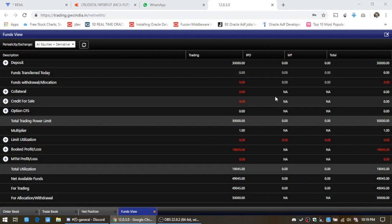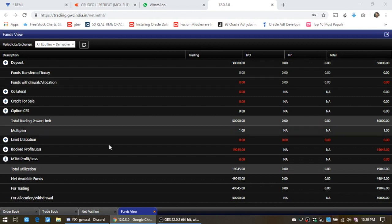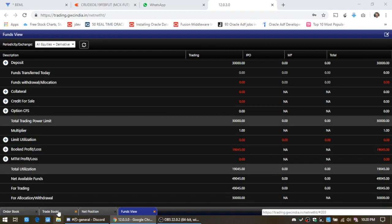This is my good friend Giri's trade log today. He had around 30,000 on his account, so that's what he's trying to show here on this particular screen. We'll move to the trade book and look at some of the trades he has taken for today. Here is the trade book which you all can see. He has taken multiple trades.